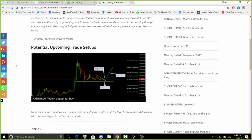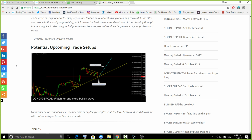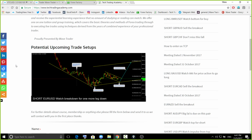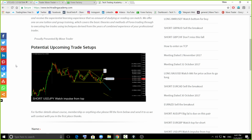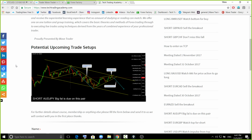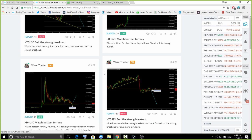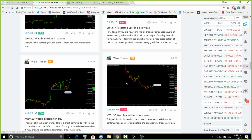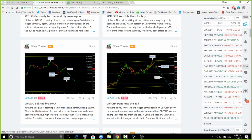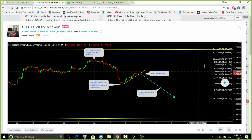I have shown you almost more than 30, 35 trade setups. And I don't think you're going to catch all those trade setups. Just catch 4 or 5 trade setups, that's going to be okay for you. Now you need to choose which trade setup you need to pick. The first trade setup you need to pick for next week is the Pound Aussie dollar. Watch the breakout. Very nice trade setup. That's going to be perfect for you for short term. Rather than looking at the USD and Turkish lira, keep an eye on this pair.